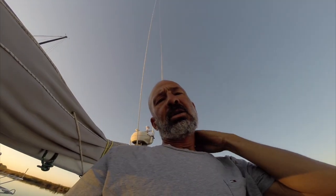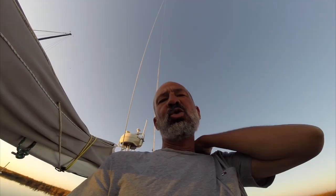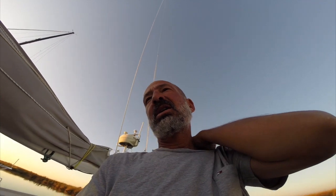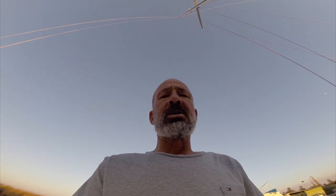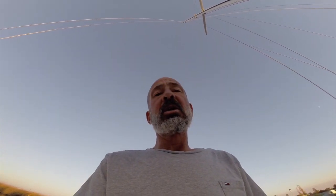So the old VHF antenna up there isn't transmitting our location, so I'm going to go ahead and install that Vesper dual bandwidth AIS antenna. It's like halfway between VHF and AIS megahertz. Let's giddy up the mast and see what we can come up with.